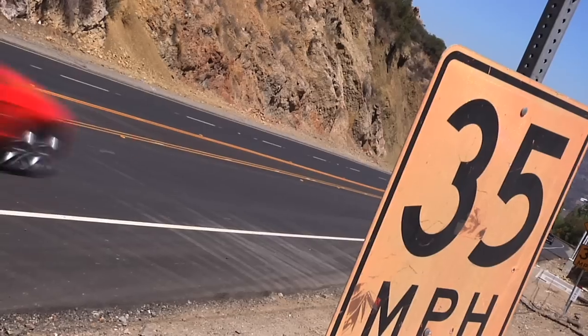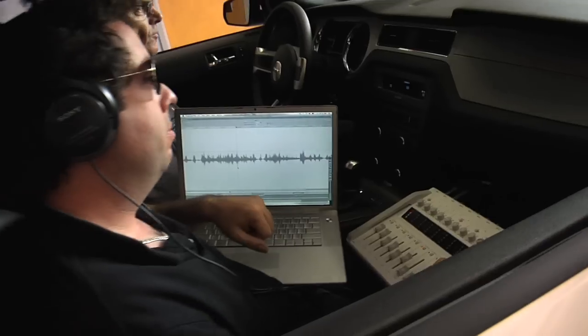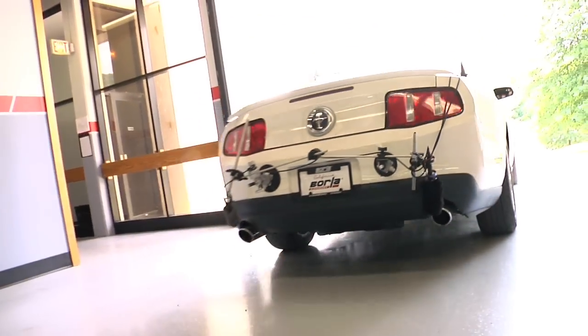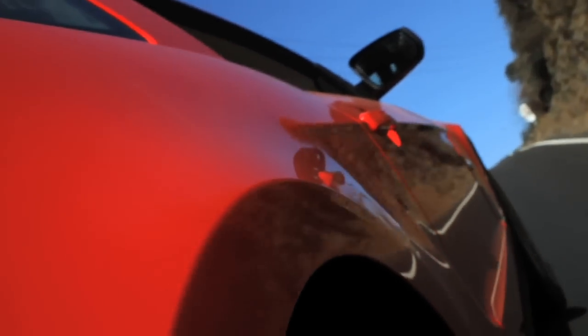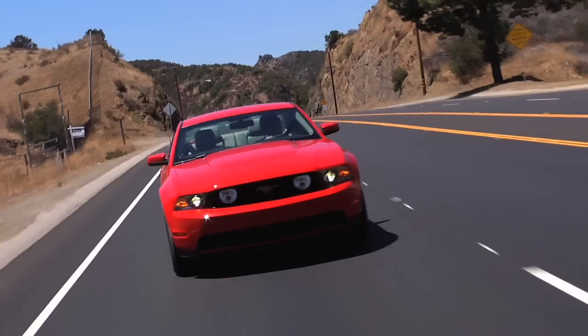Our Atak exhaust systems are designed and developed on a vehicle-by-vehicle basis. We take all the particular acoustical qualities of a specific vehicle, and we use our Atak technology to develop an exhaust that fits that particular vehicle. And the result is pure, uncut excitement. But it's legal, and it's very addictive.